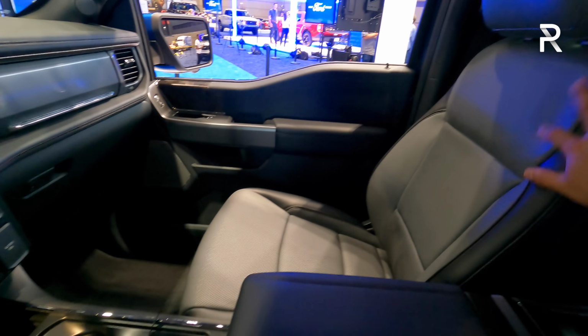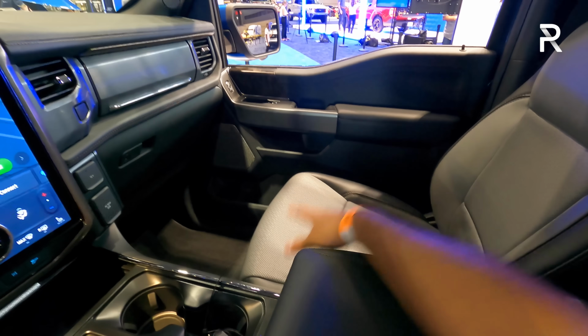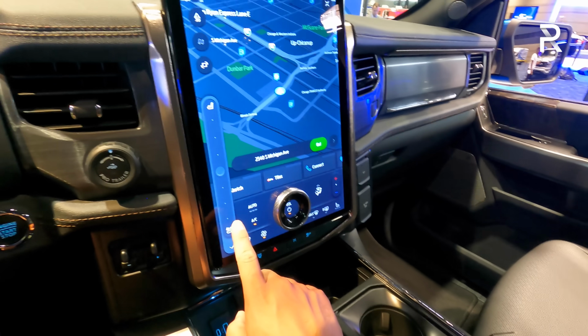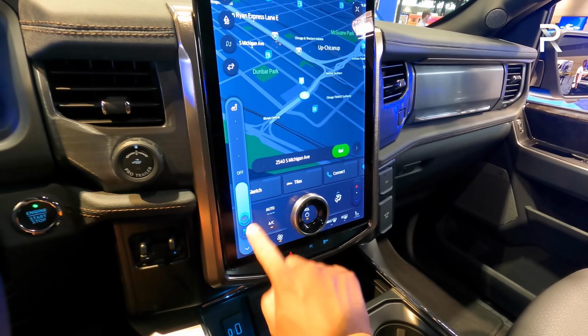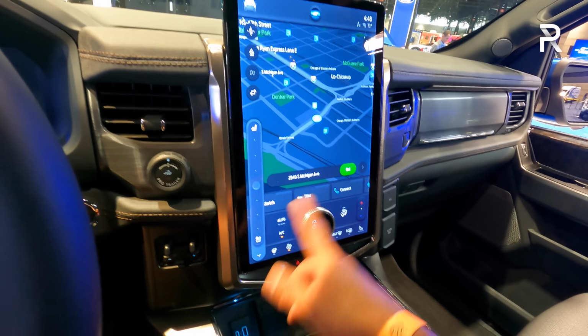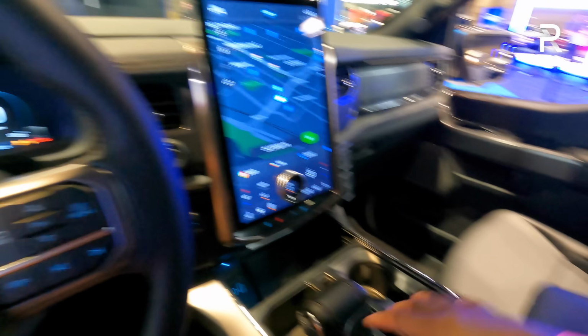The seats are pretty comfortable and supportive. I imagine Ford is going to offer the massaging and heated and cooled feature. This Lariat version, I don't see that on this version. I only see heated seats, although actually, no, just kidding, there's the cooled function. So it's all in the screen display here, which is nice because Ford has kind of gotten rid of the hard buttons and they want you to put everything, of course, in the screen over here.